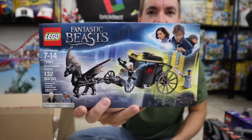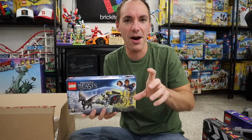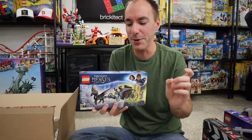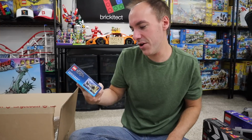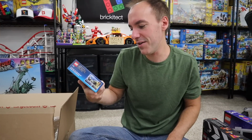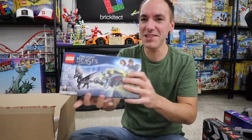And right now I'm feeling the heat from the Harry Potter detectors. I know maybe Fantastic Beasts detectors and Harry Potter detectors are different people, but I feel like they're in the same group. And I know you're hating on me for not loving this set, but I don't really have any connection to this movie. I don't even know who these characters are. I don't know who Grindelwald is. I don't know who Serafina Pickery is either, but I kind of like the stagecoach thing.